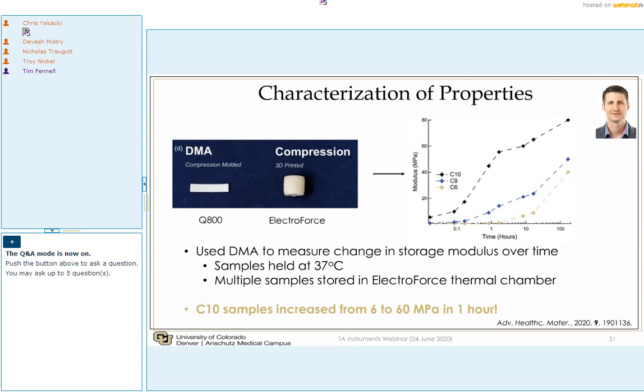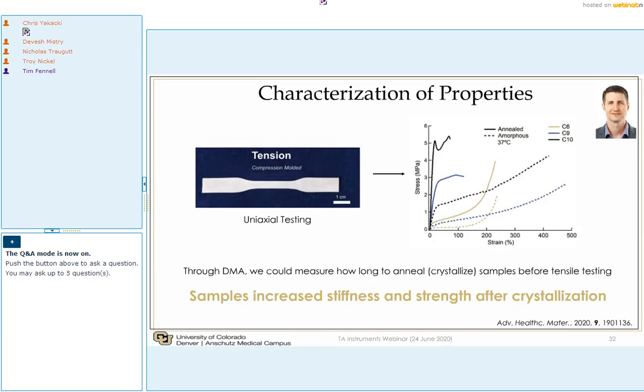It was nice running these experiments out for 200 plus hours, because then when we wanted to do other sorts of characterization, like simple uniaxial testing in tension, we knew how long we needed to anneal our samples. And so we made sure that we aged them long enough to allow for complete polymer crystallization to occur before we ran our tensile test. And this is just a nice little summary to drive home the point that these materials have a pretty dynamic change in properties, going from soft and very elastomeric to semi-crystalline, much more stiff, much more rigid. So we saw a pretty dramatic change in properties that way.